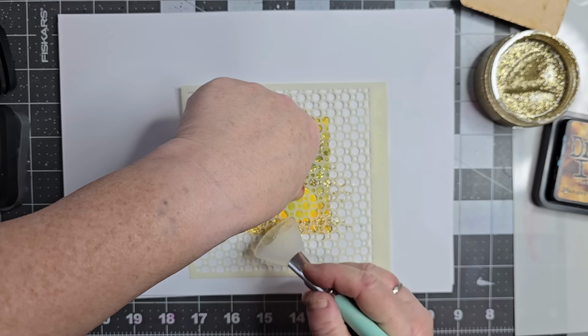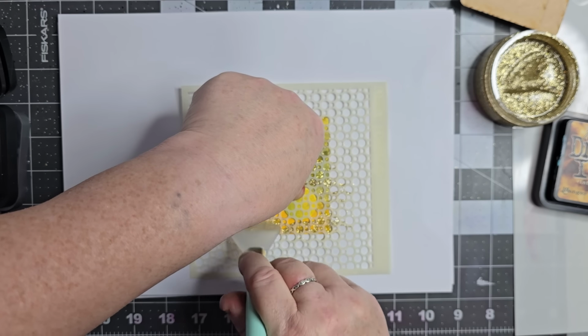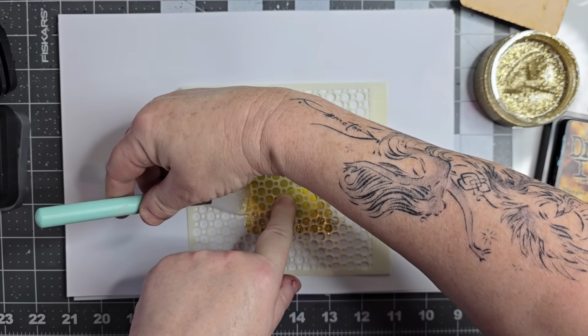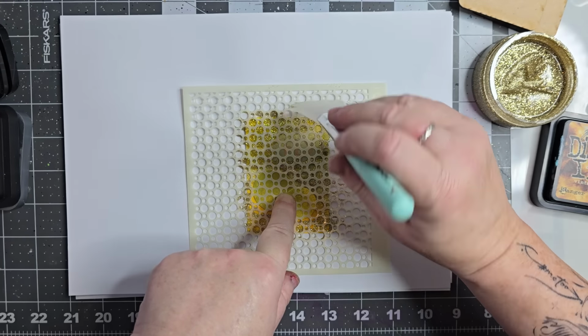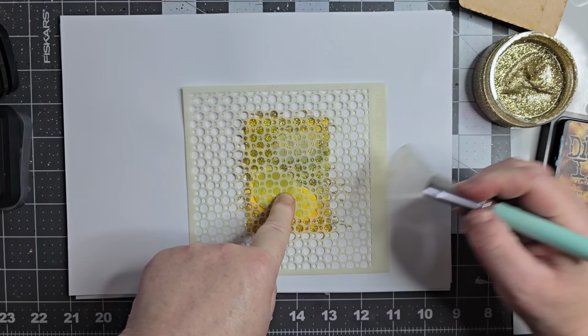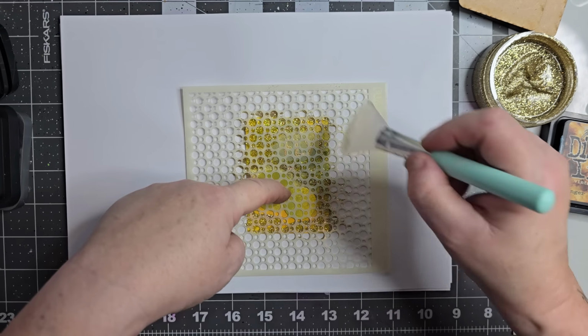This colour's going to show way more on the colours I've used underneath. That's going to look amazing. Right, I think I've got it where I want it. Maybe just a bit here. Tiny bit. There you go. I'm not bothered if the circles aren't full. You know, the paste. Amazing. Wow, that stands out.